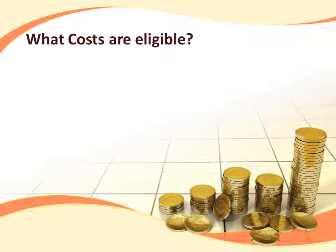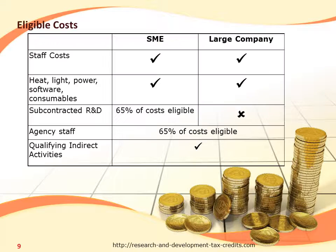The next thing to consider is what costs are actually eligible for the R&D tax relief. Eligible cost categories include gross staff costs, 65% of the cost of agency staff, the cost of heat, light, power, consumables or transformables required for the R&D, software licenses, and if you are an SME, 65% of the cost of activities that you subcontract out to other SMEs in order to perform the R&D.